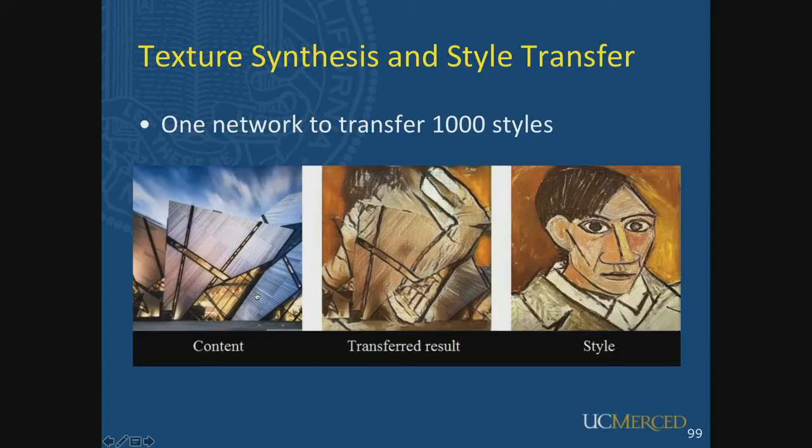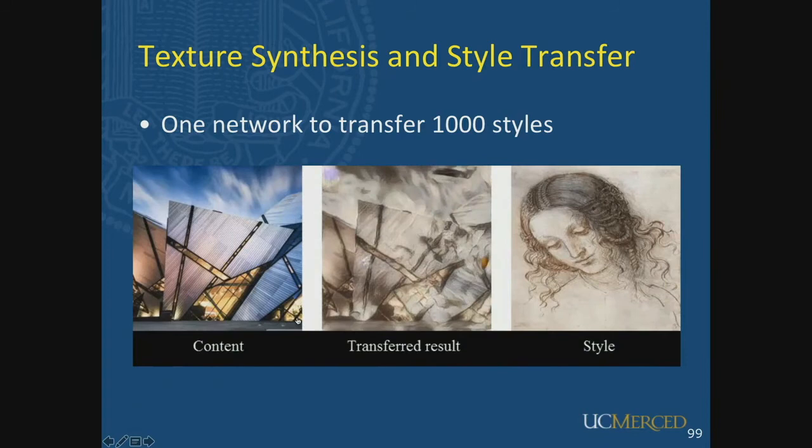Sure. And likewise, okay, so this will be a similar result. Based on content and style, you can gradually synthesize that. There is also a close-to-fine version. I didn't mention that, but the code is available. You can play with that.